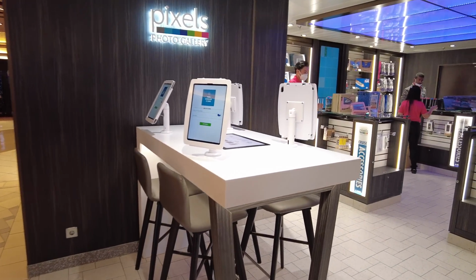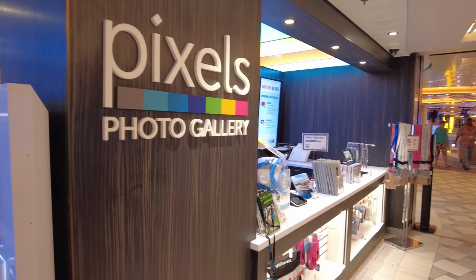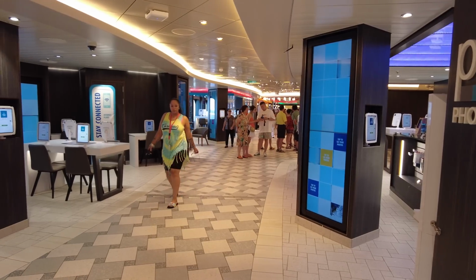As you continue on Deck 8 on the Mardi Gras, you come to Pixel's Gallery, where you can purchase your photos that were taken on the cruise. They also have a store where you can get any accessories. Past that, we enter the third zone, La Piazza. As this name would suggest, this is the Italian-themed section of the ship with restaurants and bars.